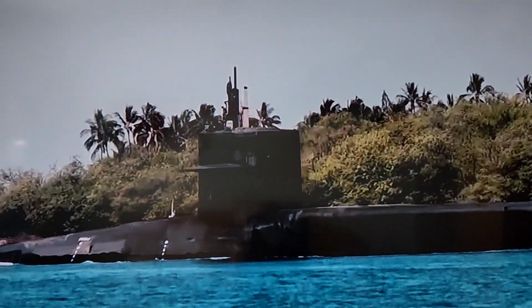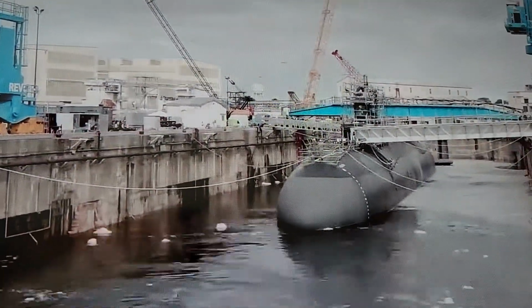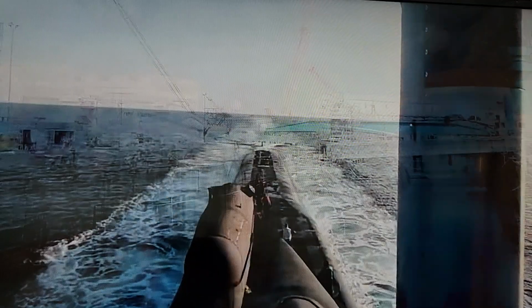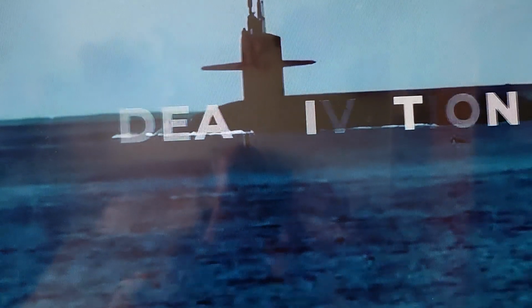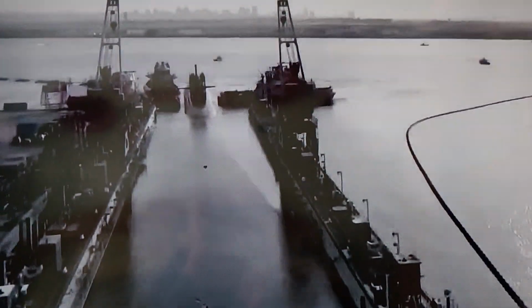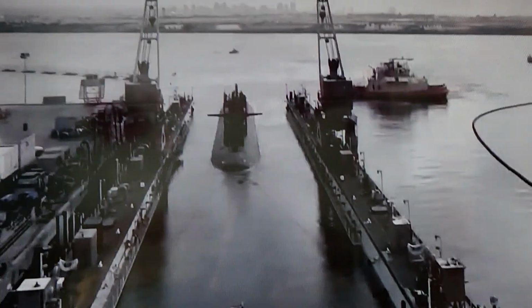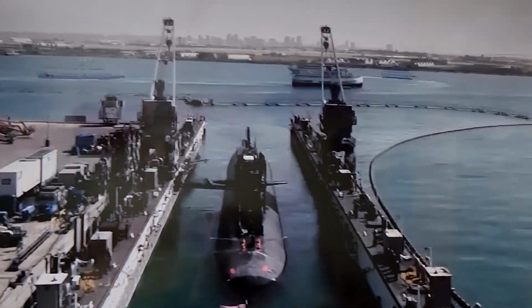If a submarine is involved in an accident or sustains damages during a mission, it is also brought to the dry dock for a thorough inspection and repair of any damage. Before a nuclear submarine enters a dry dock, it must undergo a process called deactivation. This involves shutting down the nuclear reactor and removing all nuclear fuel rods. The submarine is then towed to the dry dock, where it will remain until the maintenance and repair work is completed. But how is the largest submarine pulled out of the sea to go to dry dock?